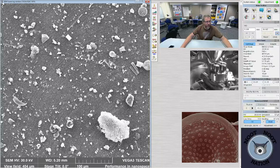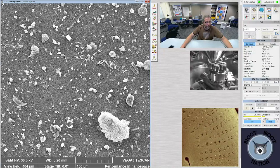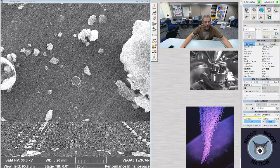And then I have some material. Hey Sam, how's it going? I have some material from Pacific Plankton as well. So how long does it take from the SCM to be ready for imaging once it's switched on?